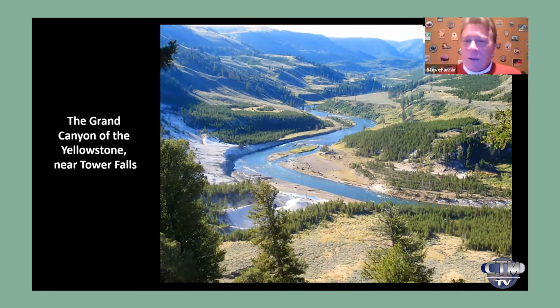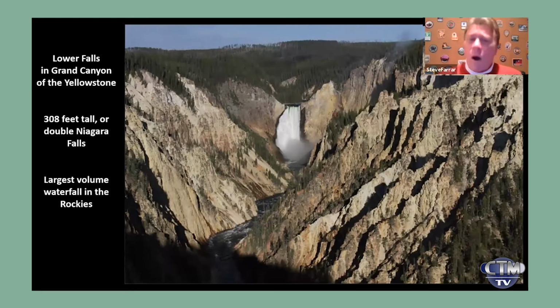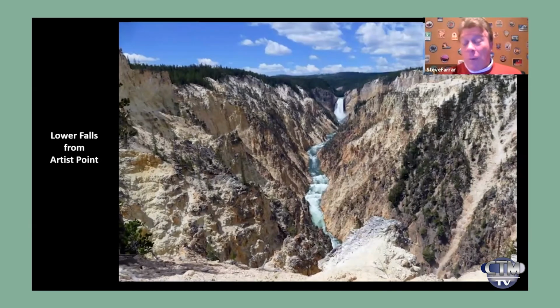Now we go over to the Grand Canyon of the Yellowstone. Obviously, this is a very, very different look than the flat thermal area. You have the Lower Falls. That's twice the height of Niagara Falls. It's actually the highest water volume waterfall anywhere in the Rockies. This is a little bit further away. This is a point called Artist's Point, which you can imagine how many people have painted this picture. There's a trailhead here, you can hike down to the bottom if you want to turn around and come back up. It gives you a very different view of the river and the canyon from down below.